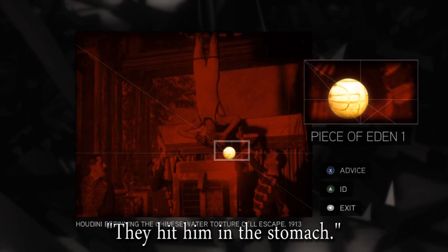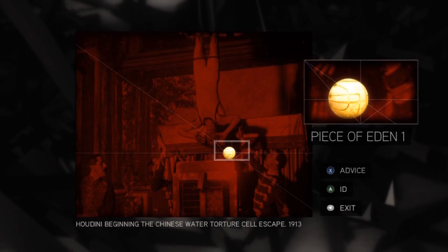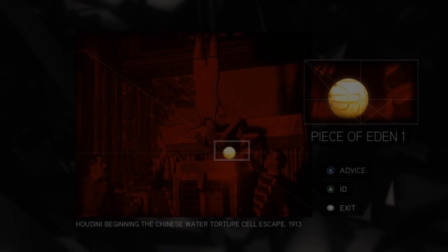The Templars in this universe hit Houdini in the stomach because he was playing around with the apple and they wanted it. Given the backstory with his appendicitis, this seems kind of silly, though, because he would have keeled over in time even if this guy hadn't punched him in the gut.